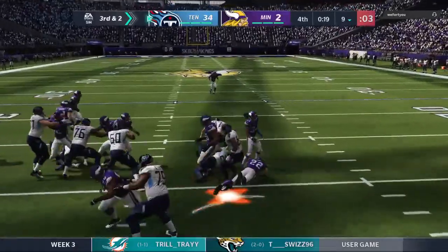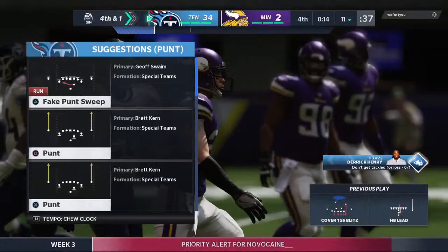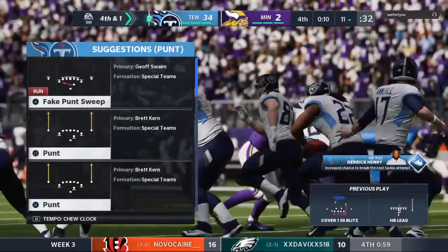They'll try to run for the first with Henry. And Henry fighting for the marker, but I don't think he got there. He did not. Just a 1-yard pickup there, and it'll be 4th down. It's now 4th down.